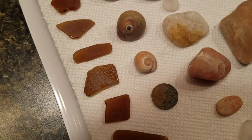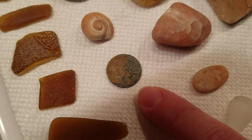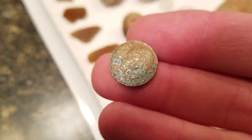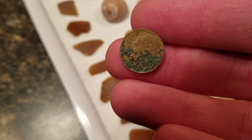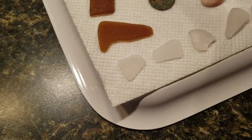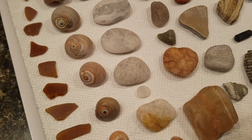Oh, I found a dime right there. I didn't have my detector, but that was a surface find, and it is a Roosevelt clad dime. Pretty cool. Okay, so next up, these are all pieces of quartz.